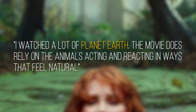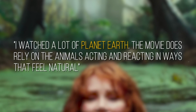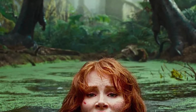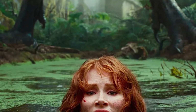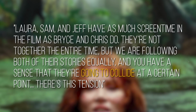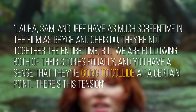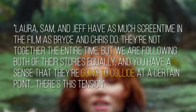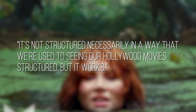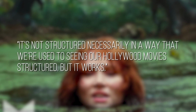This movie does rely on the animals acting and reacting in ways that feel natural." And that Planet Earth feel is something that comes across so perfectly in the prehistoric prologue that recently released online. Colin goes on to say, "Laura, Sam and Jeff have as much screen time in the film as Bryce and Chris do. They're not together the entire time, but we are following both of their stories equally, and you have a sense that they're going to collide at a certain point. There's this tension. It's not structured necessarily in a way that we're used to seeing our Hollywood movies structured, but it works. Don't really know what that means, but yeah."